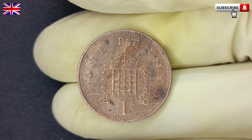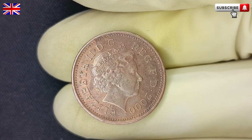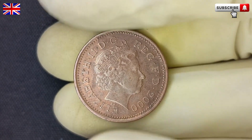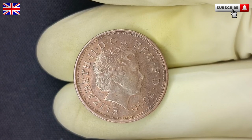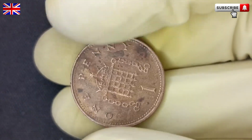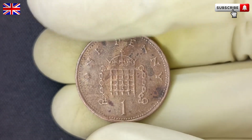Then, there are the ghost coins, those rumored to exist but scarcely ever seen. Coins that collectors whisper about at conventions and online forums. These are the 2000 pennies with double strikes, off-center impressions, or curious die cracks that form unexpected patterns. These anomalies, while typically regarded as minting flaws, are pure gold to a numismatist. Why? Because rarity plus a compelling story equals astronomical value.